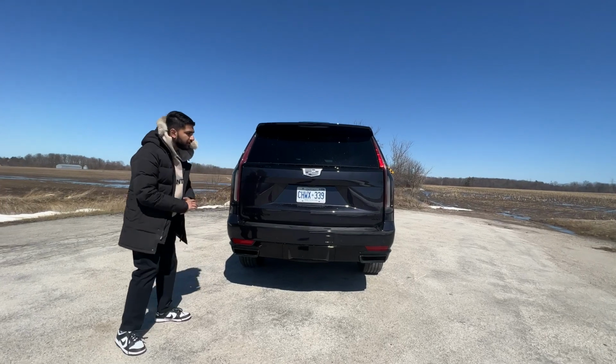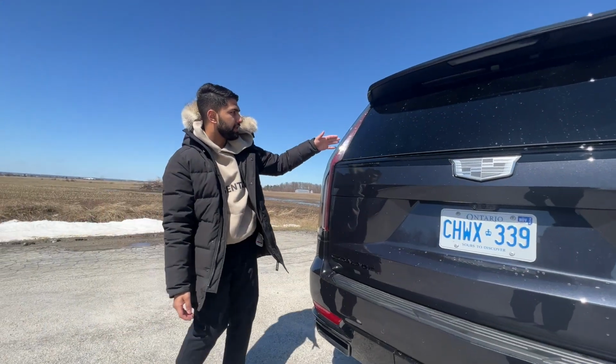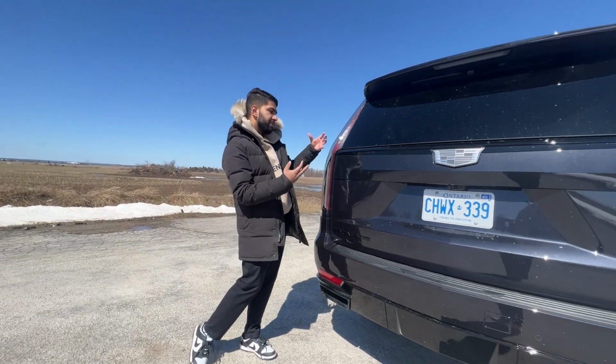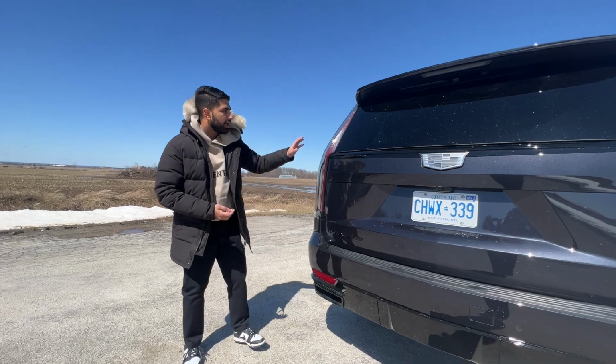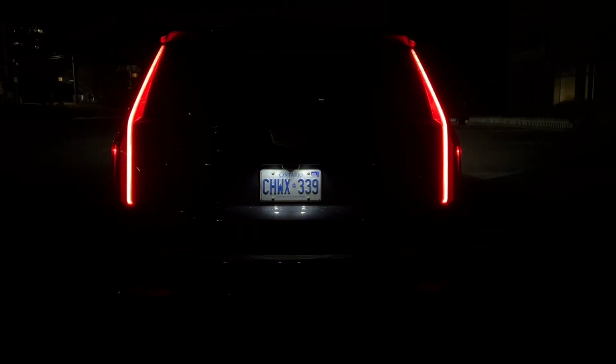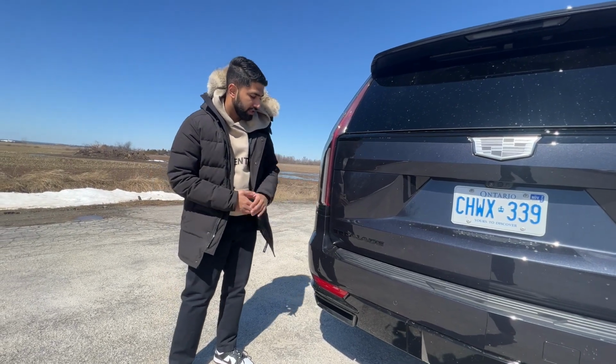Looking at the rear end of the Escalade, it is again very majestic and just so beautiful. We've got these taillights here that go from top to bottom. It's a very traditional look for the Escalades now, but obviously for this one here, it's a lot more modern. We've got this waterfall look for the taillights. Looks very nice. I'll put a clip of how it looks at night. We've also got our turning signals, and then our reverse lamps are at the bottom of the actual taillight.